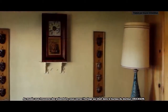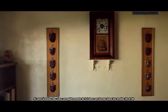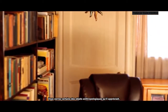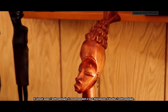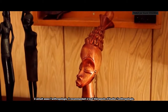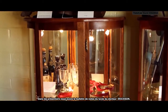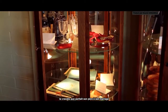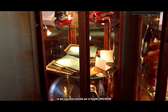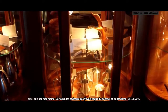You'll see the clock that was in Dr. Erickson's office. If you listen to some of the old tapes of him in his office in the 50s and 60s, you could hear that in the background. You'll see some of the anthropological items that he enjoyed. He was quite fond of anthropology, recommended that every therapist learn about anthropology. In the display cases, we have Dr. Erickson's report card from college, the wedding tie that his father wore when he was married, and memorabilia that have been donated by the Erickson family, also by myself, some of the gifts that I received from Dr. and Mrs. Erickson.